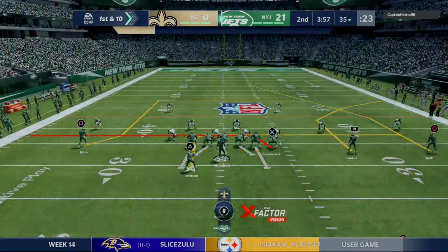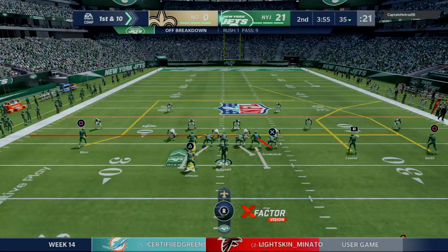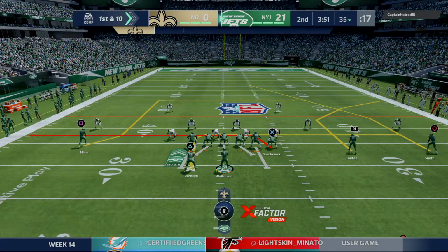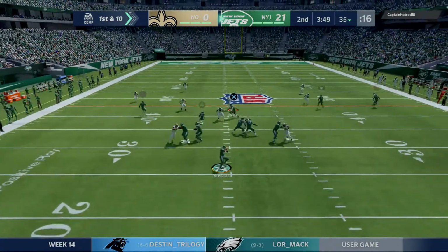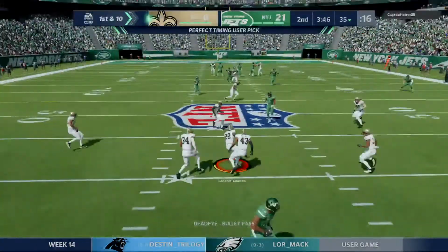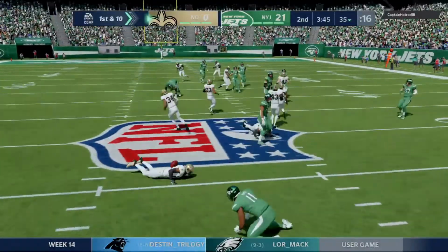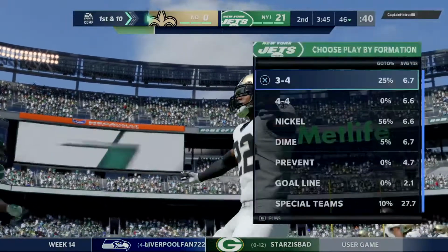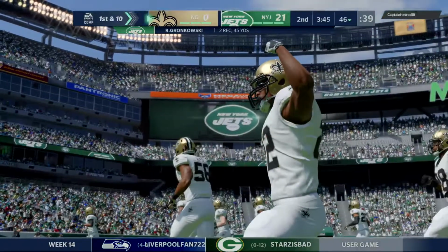First play of the drive, good for 15 and a first down. First and 10 at the 35-yard line. Out of the gun, McDonald. This time for Smith, and it's intercepted. Chauncey Gardner-Johnson with a pick, and they will set up shop at their own 46-yard line.